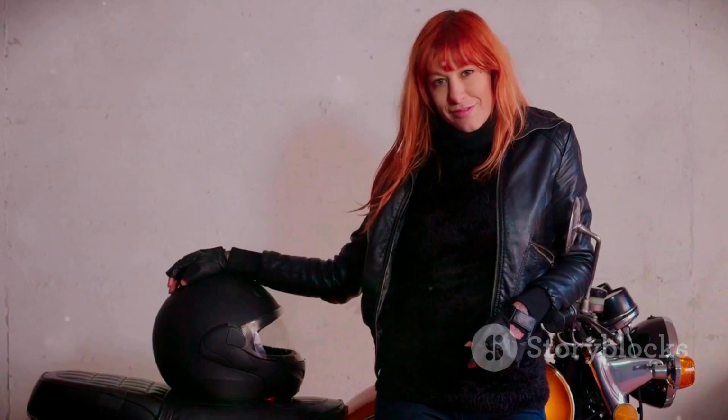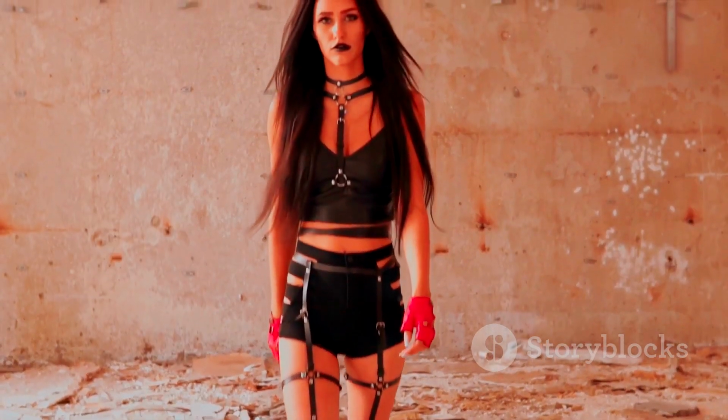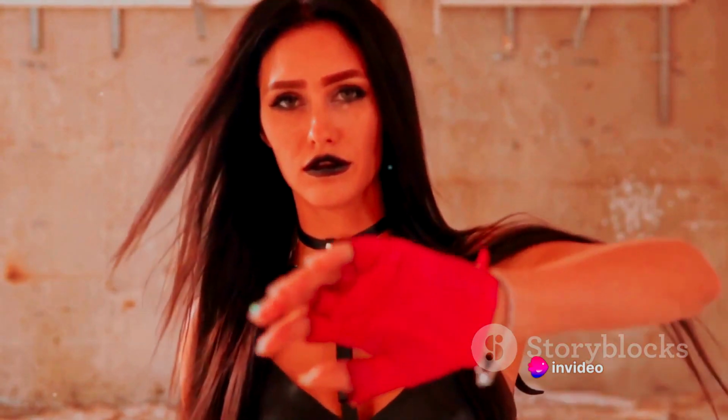Picture a crimson hoodie paired with a black leather miniskirt. Add black ankle boots and a choker to complete this fierce look. The contrast of the soft hoodie and the hard leather creates a striking balance, making you stand out in the crowd.